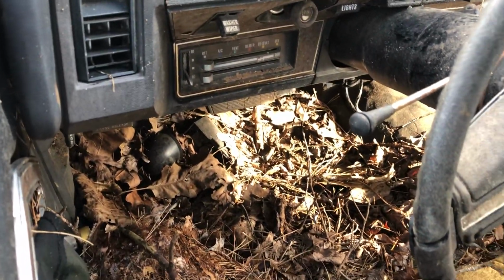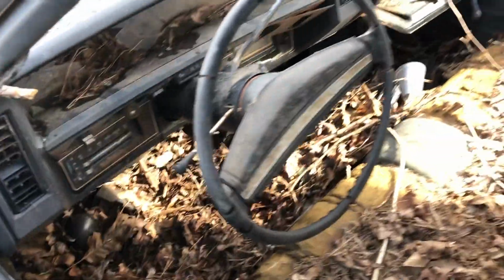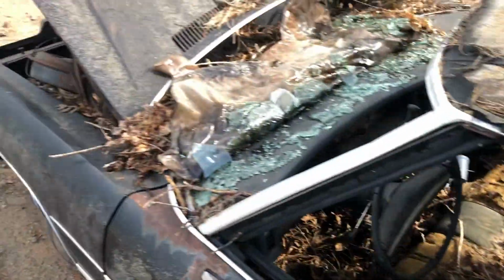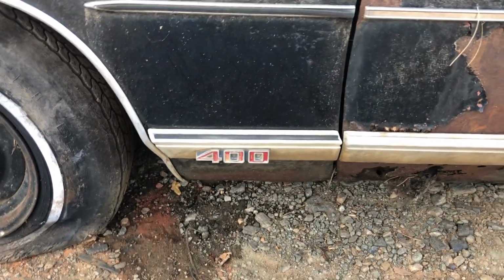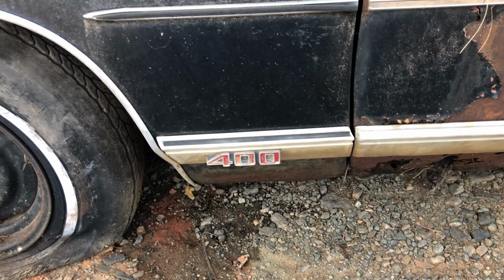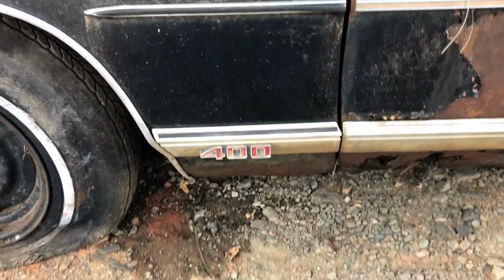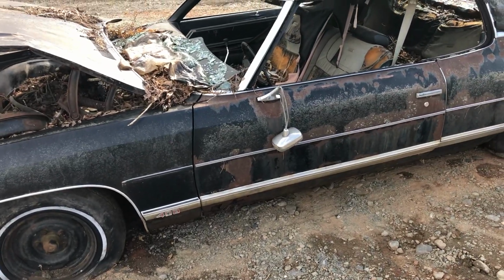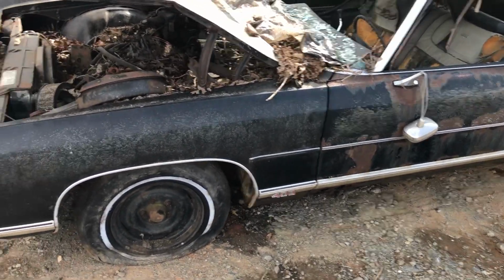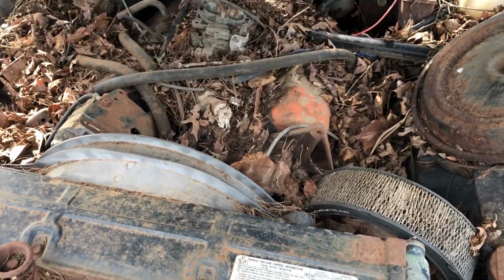You have your heater AC controls, I just noticed, which are on the left side of the column, which I do not like, but that is the way they designed it. I like it in the middle. But if you guys noticed, it has a 400 badge on the fender. Now, I've been doing some research on this. In '72, I don't know if they carried this on through the other years or not, but in '72, pretty much all the Chevy Caprices had that badge on the fender, 400 small block. But this car came with a 402 big block.